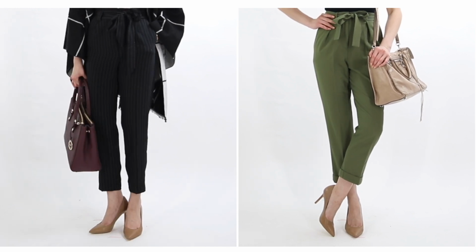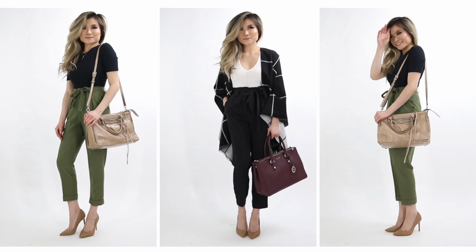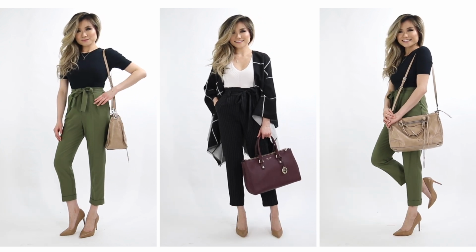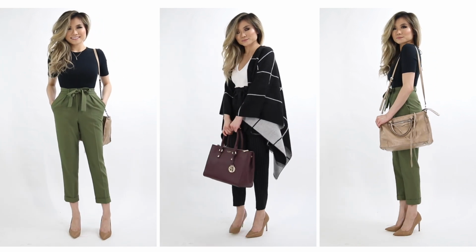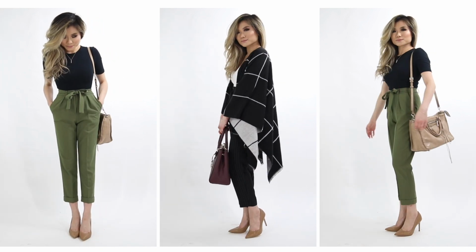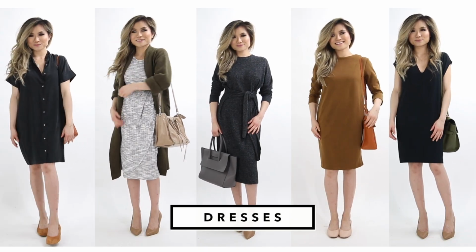You also don't need a separate belt. The bow itself is just such a cute, unique detail and adds to that playfulness, and it comes in different variations. The ones I have here are more tapered and cropped, but there are paper bag versions that are longer and also wider legged. Next idea, let's revisit the dress category.